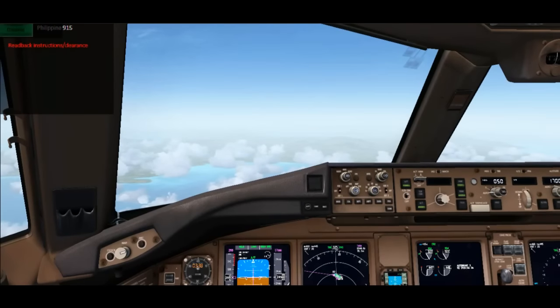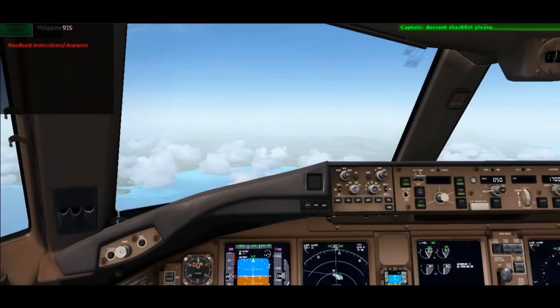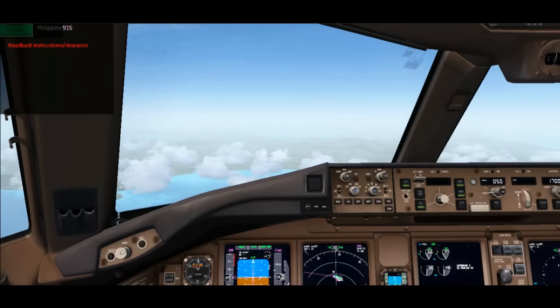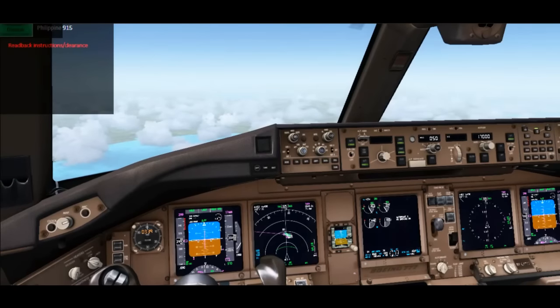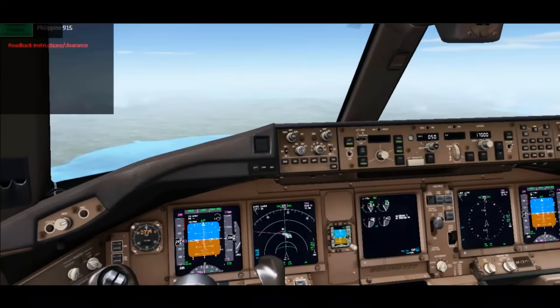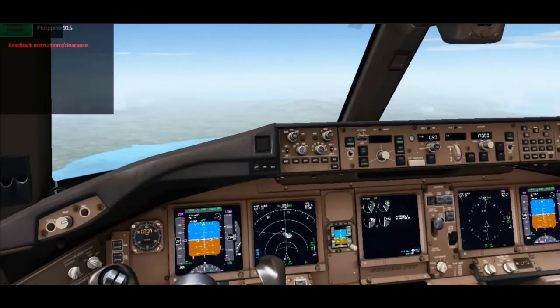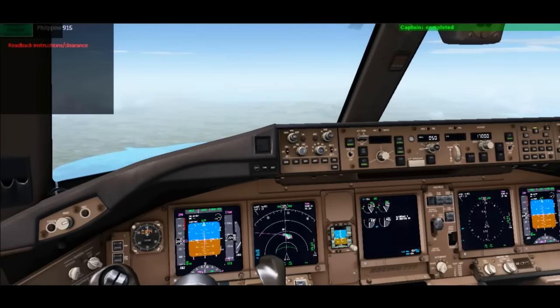Cabin, prepare for landing, please. Okay. Descent checklist, please. Stand by. Descent checklist. Recall, check. Notes, check. Auto brake level 3 set. Manila landing data. Airfile 141, with you at flight level 250. Minimum 200 feet, set. VREF 150. Approach briefing completed. Descent checklist complete.